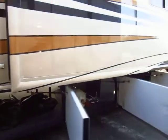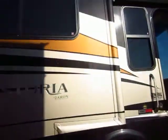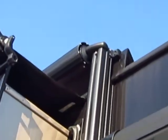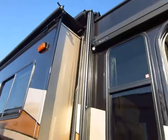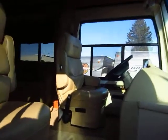Now, one thing I like to point out is not only does each slide have an awning, let me move over here, but you notice that the primary patio awning also has that aluminum enclosure on it to help keep it protected from the sun. Very nice. This is an A&E Weather Pro model as well, so that's definitely something to keep in mind.